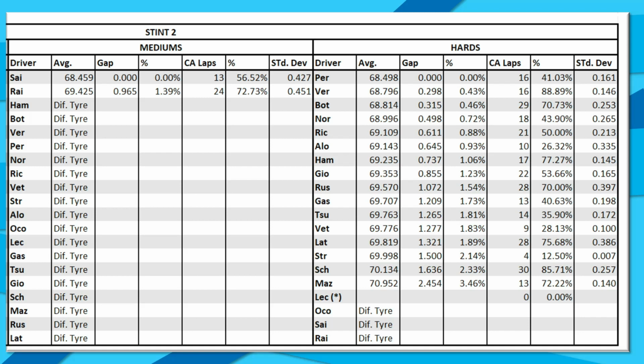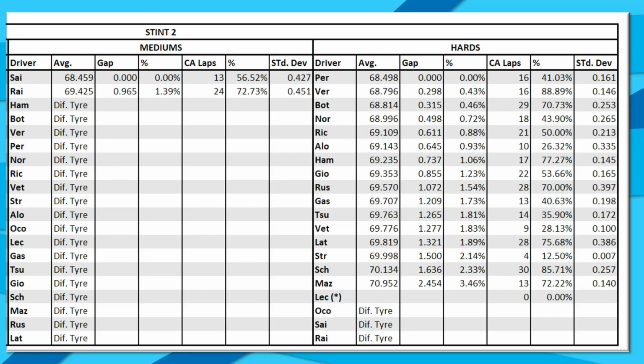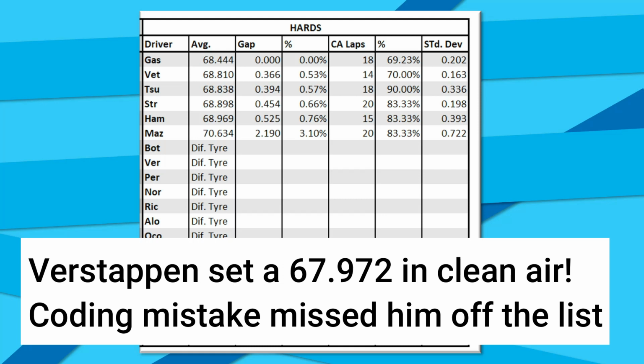But we can see Lewis Hamilton slower than Fernando Alonso. This is at the point where he picked up that damage, which cost him about 0.5 second per lap, which would have put him in P2. Obviously, if you were to believe Mercedes' claim that the damage did cost him 0.5 second per lap, but that is up to you.